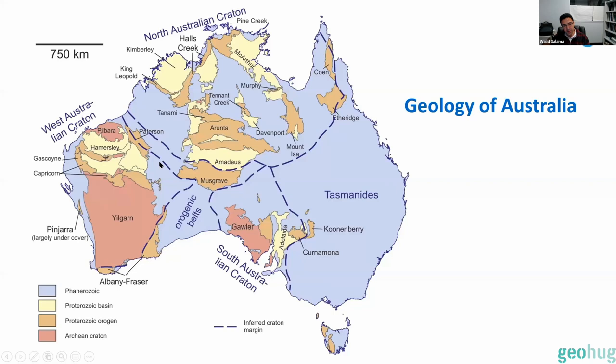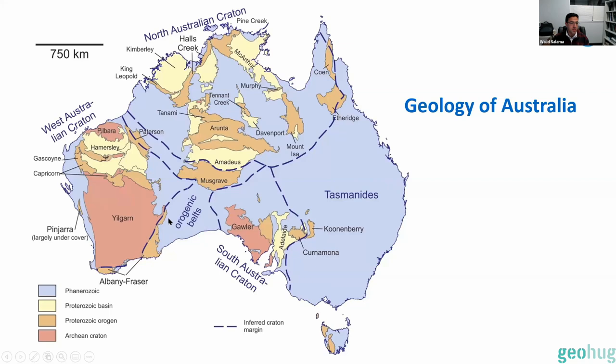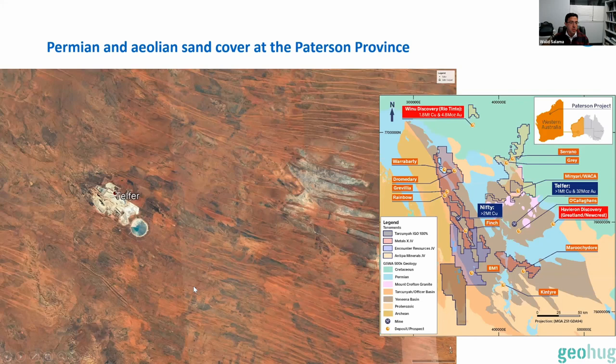The area we are talking about today is those areas covered by Permian and the aeolian sand. On the map you will find plenty of areas such as the Paterson Province or Paterson Orogen, most of the eastern part of the Yilgarn Craton, and northeastern Albany Fraser. All of this area is prospective for mineral deposits and also covered by Permian and glacial sediments. Here is an example of the landscape from a satellite image showing plenty of sand dunes running in a northwest-southeast direction, and one of the important mineral deposits, Telfer, is within that area of Permian cover.